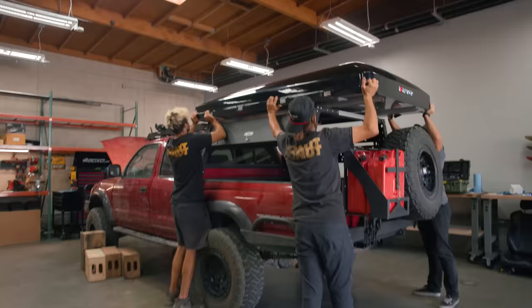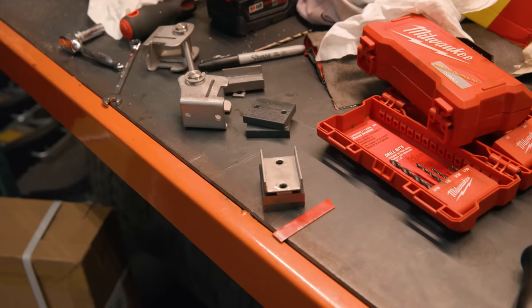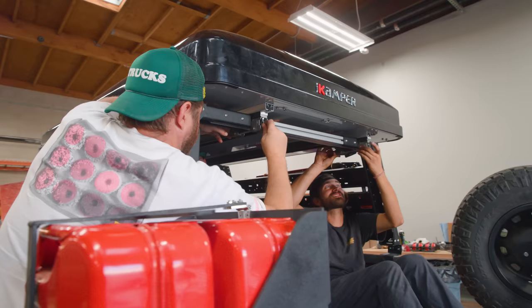So it's crooked. Which way does it need to go center-wise? Our bed rack was a bit too beefy for the brackets supplied by iKamper, so we had to do a bit of modifying.